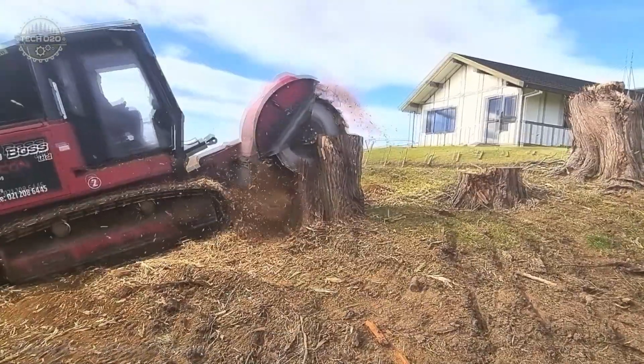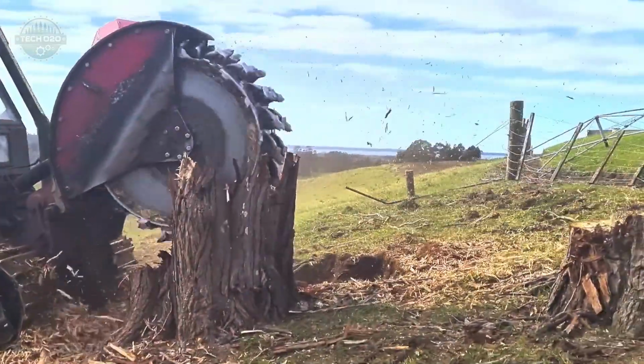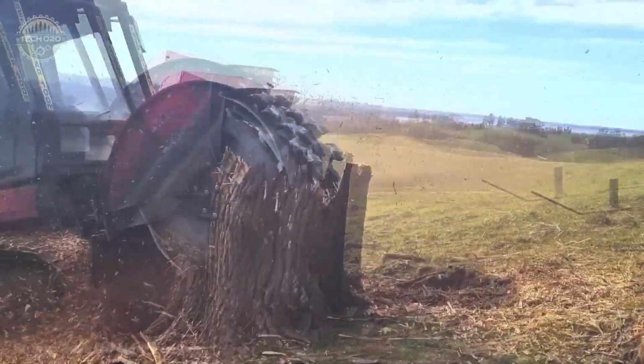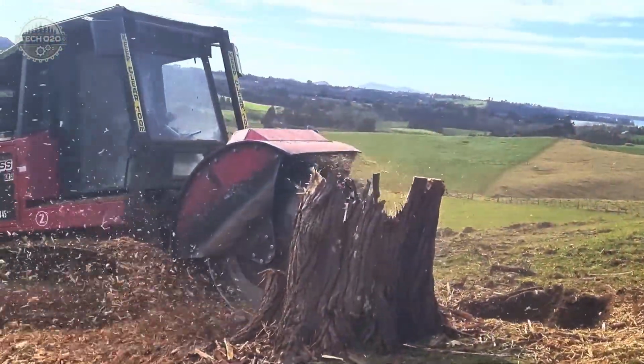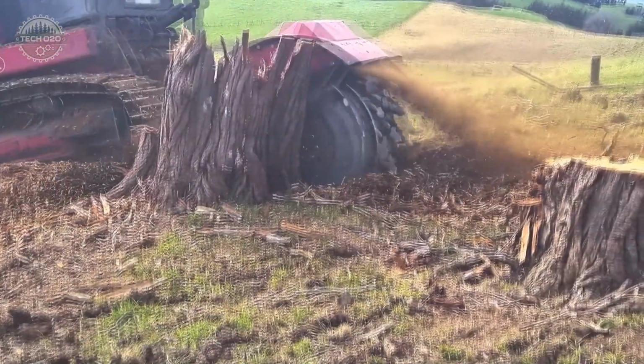RT400 is truly a beast. Its power turns everything in its path into rubble. Watching it crush tree trunks, you will understand why it is regarded as one of the most effective demolition machines today.